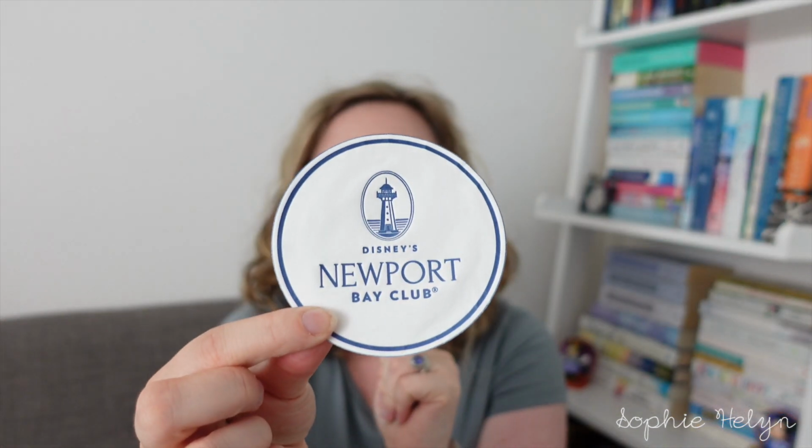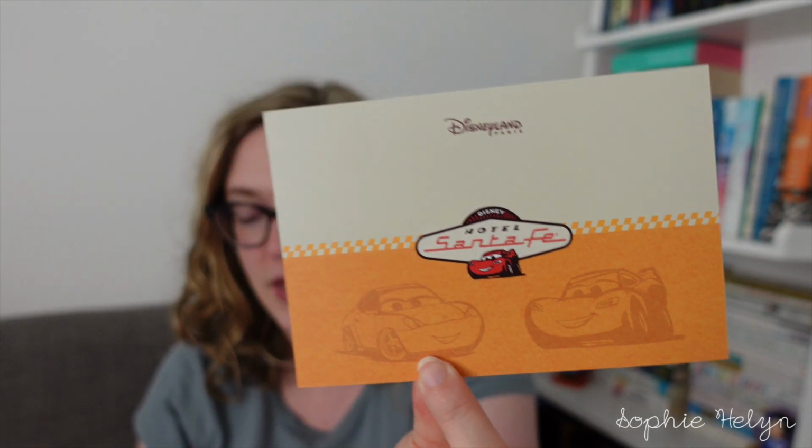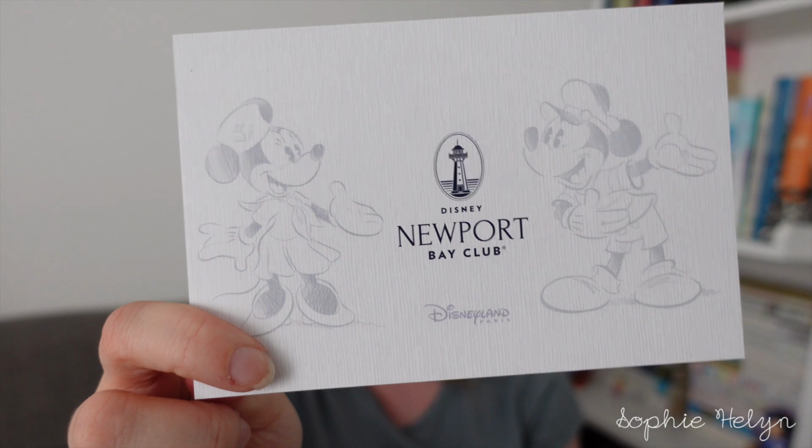On the same theme, I took one of these from the hotel room. And when we were briefly in Santa Fe, I picked up the postcard, and then we didn't actually have a postcard when we got to Newport, but we passed one of the maid's trolleys and I saw them and I was like, I will take that. So yeah, little postcards, very cute. And I think that's all I've got here. I was really pleased that we got the 30th anniversary magic passes.